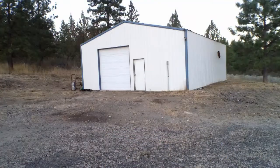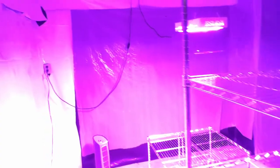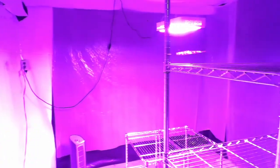Our last frost date was June 15th, so we knew that we were going to need a head start. So we decided to build a grow room. We have a large shop here on this property. Decided to take a corner of the shop and build a grow room out of it. And we framed it in. We did a wood frame and we enclosed it with black plastic. And we put some shelves and a grow light, a fan, a heater.